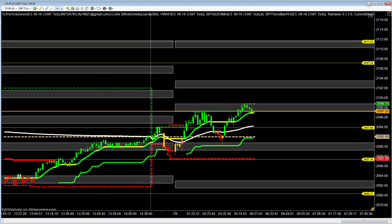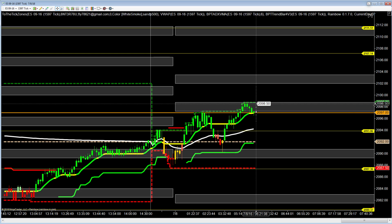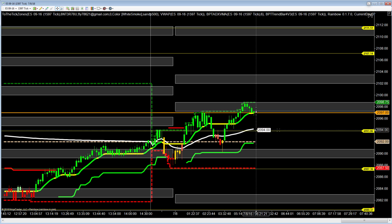Let's talk now about the short side. We're right here at this point. If it fails right here, or goes back up and tests this and fails, comes to this 94 area, it'll try to pull all the way through, test the open, and come back and retest this 24-hour VWAP. Now, if it trades through it and comes back down and hits here, we're going short. That'll be the failure right there.